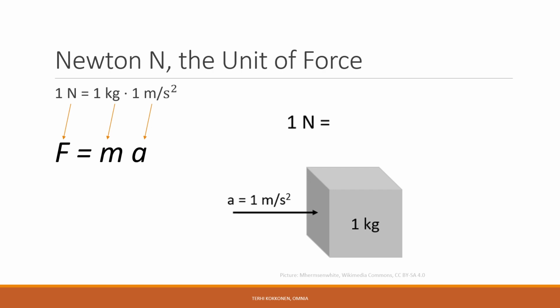So, to use the formula, you need to use SI units, kilograms for mass and meters per second squared for acceleration. Because force is mass multiplied by acceleration, 1 Newton is the force needed to accelerate 1 kilogram of mass at the rate of 1 meter per second squared in the direction of the applied force. Put another way, the second law predicts the acceleration of mass when a given force is applied.